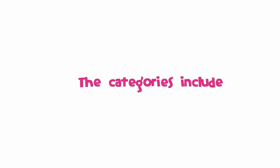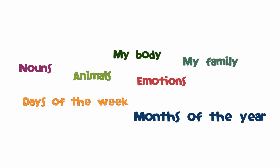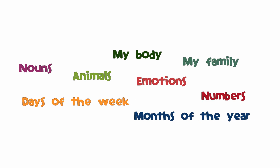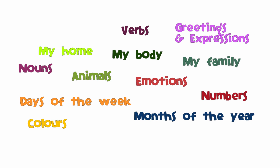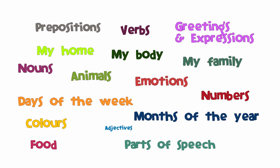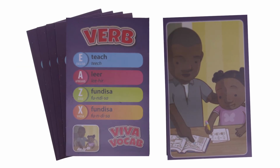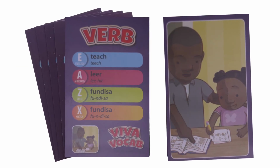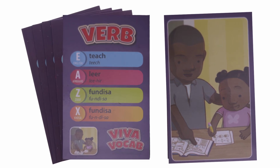They include animals, nouns, my body, my family, emotions, days of the week, months of the year, numbers, colors, my home, verbs, greetings and expressions, food, parts of speech, prepositions, and adjectives. The phonetic transcription of the word is included with each language. This assists the learner to pronounce the word in the right way.